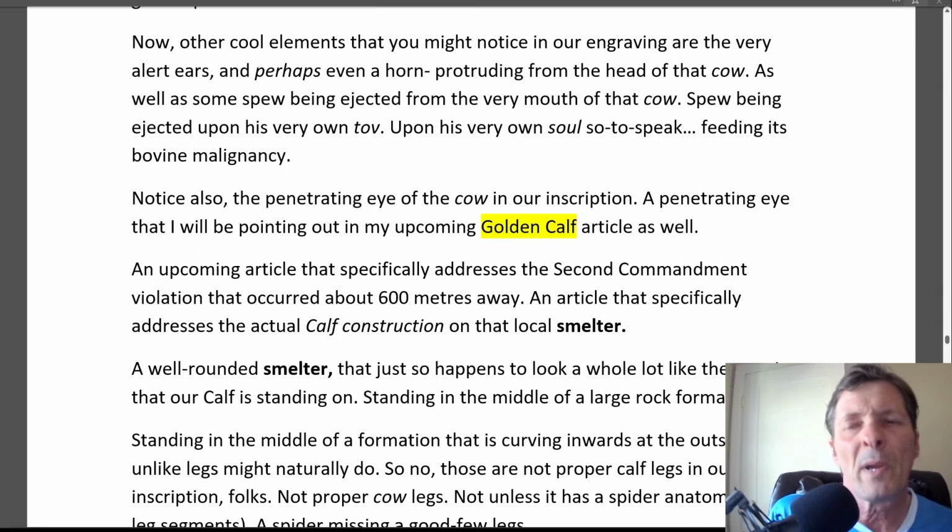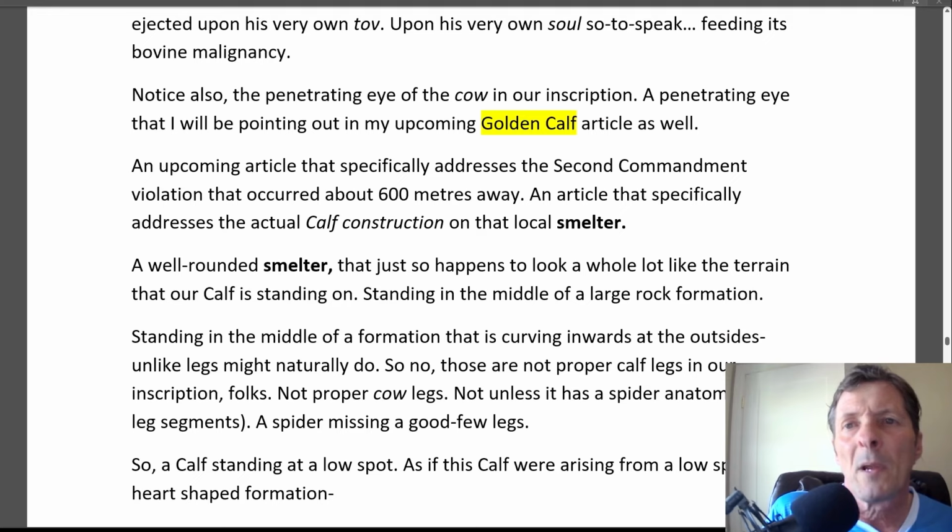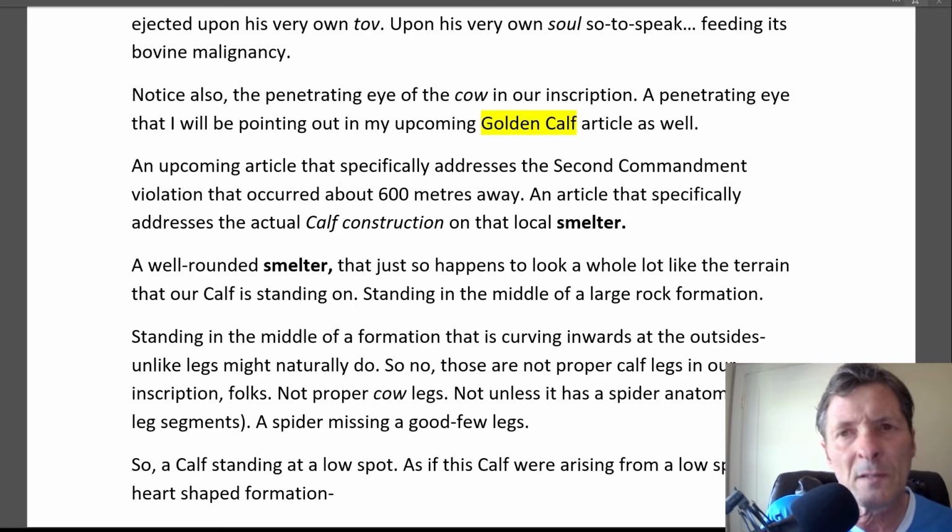Notice also the penetrating eye of the cow in our inscription. I'm going to scroll back. A penetrating eye that I'll be pointing out in my upcoming Golden Calf article as well. An upcoming article that specifically addresses the Second Commandment violation that occurred about 600 meters away. An article that specifically addresses the actual calf construction on that local smelter.